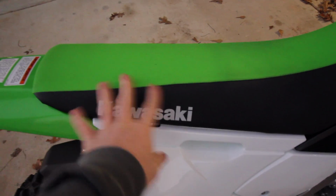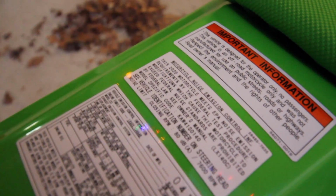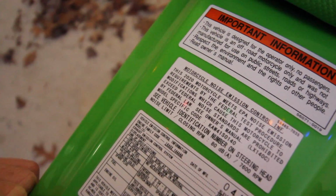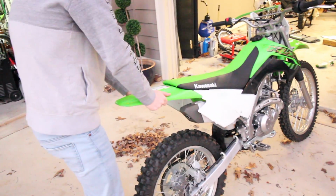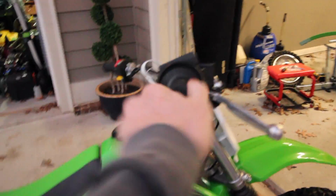I think they've had this seat since like 2016. This thing's sort of due for a redesign. It's insane. I've never had a 2020 motorcycle. This 2020 motorcycle meets EPA noise emission standards. Date of manufacturing, 0419. Old. They didn't buy it until like 2 weeks ago. They bought it for Christmas. It was just sitting. So this thing is fresh off the showroom floor, guys. It's a few weeks old.